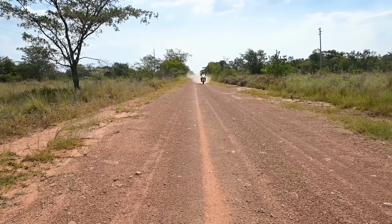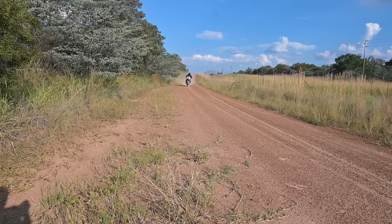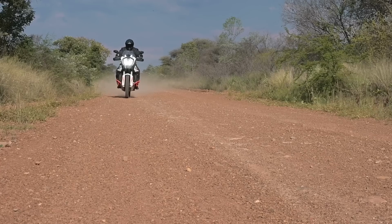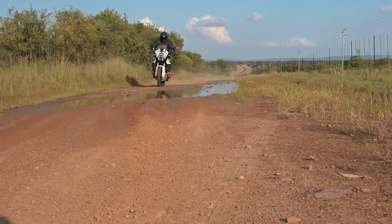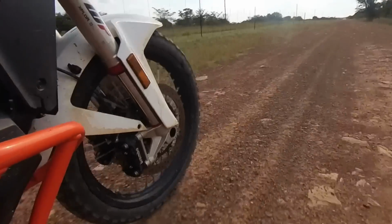And while this bike may seem like a fire-breathing monster dead set on causing havoc, there is a nurturing side. The technology is amazing. You pull the brakes hard. I mean, it's a really slippery road. You pull the brakes hard and it just stops. The ABS is fantastic. Here we go, up to a puddle. And through we go.